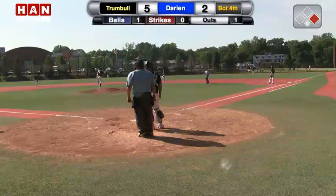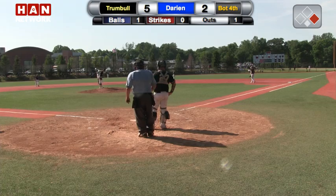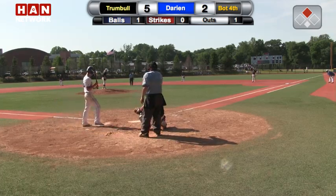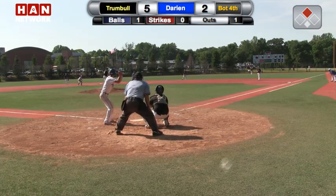And in especially games like this that are so close, even a balk that advances a runner, that could be the one run that gives the Blue Wave the edge at the end of the day. Offensively, the Blue Wave with a little need to wake up here. They're down 3 at a 5-2 clip right now. 1 ball, no strikes.